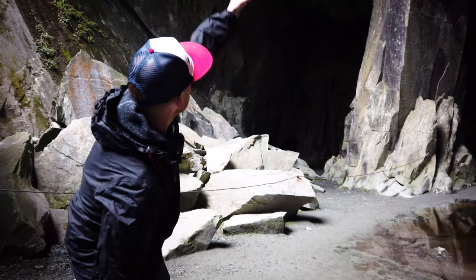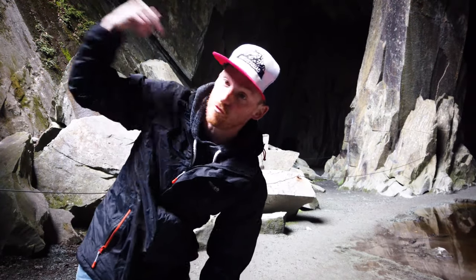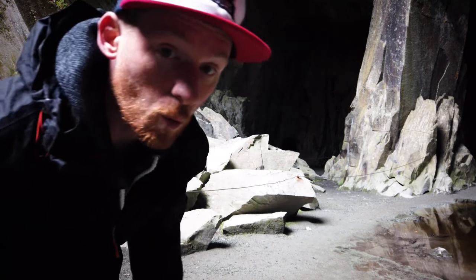So you've got a big, massive pillar in the middle here. The light's actually just coming from down here, so I'm thinking a kind of looking up type shot. Hopefully that'll work.